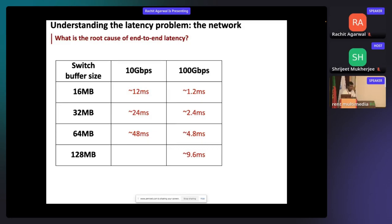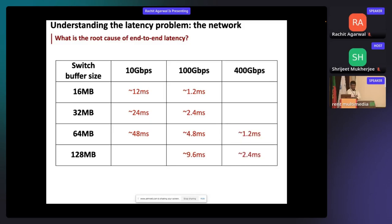And if you look into the future with 400 gigabits, where we expect 64 to 128 megabyte switch buffer sizes at least, I'm going to take 1.2 to 2.4 milliseconds every time a packet is dropped, just for the tail latency hit. So whoever is talking about host latencies, they don't matter. Because every time any buffer gets filled up, you are going to see that 1.2 millisecond tail latency.